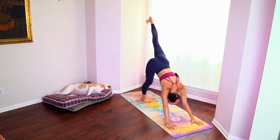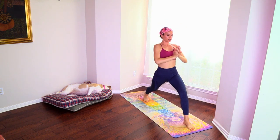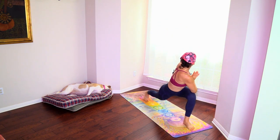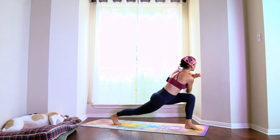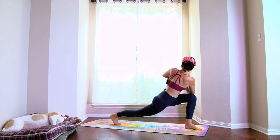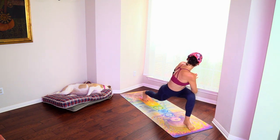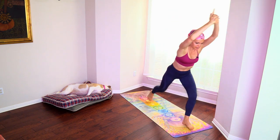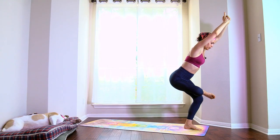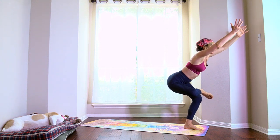Inhale the left leg up, step it through high lunge, hands in prayer, twist, lengthen through the crown of the head. So imagine the spiral forming from the crown of the head to the back of the heel. Inhale, coming up, and let's step into standing hip opener. Flex the foot, sit back, feel the hip.